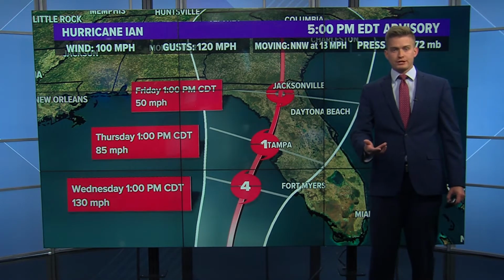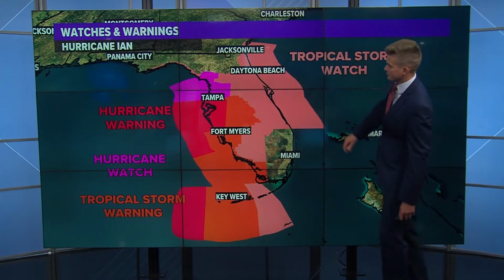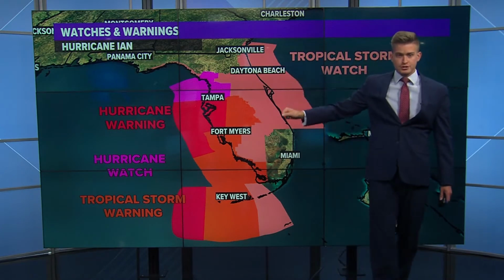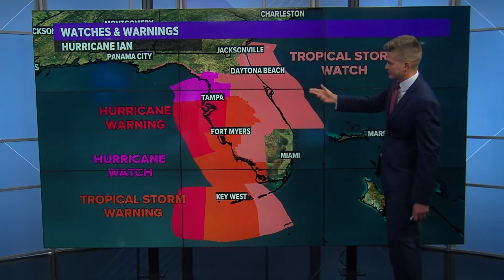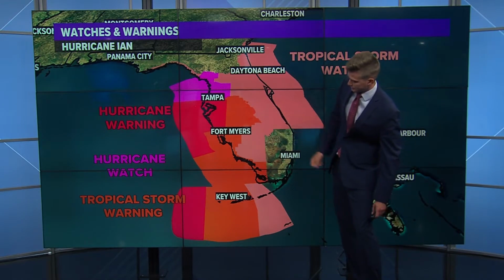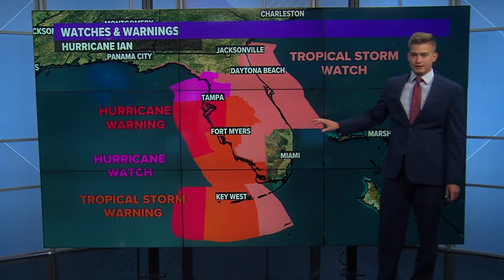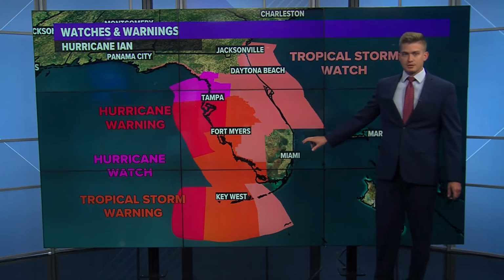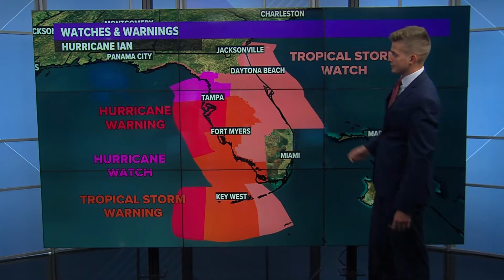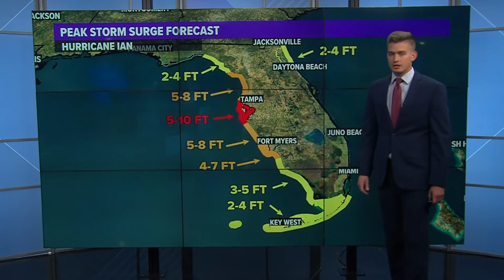Hurricane watches and warnings already in effect. Here they are across much of the peninsula of Florida. Actually, some of them even go up to the eastern coast of Georgia. So hurricane warning in effect for Tampa Bay, Tampa proper, tropical storm warning in effect for Fort Myers, Naples, also for Key West. Basically, the only part of Florida that's not in a watch or warning right now is the southeastern metroplex along and south of West Palm Beach, and then all the way up into the Panhandle. So the watches and warnings are in effect for much of the state.